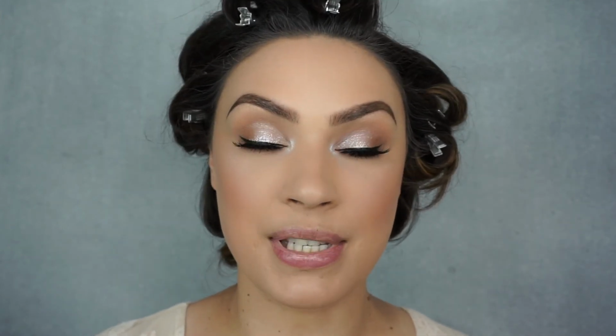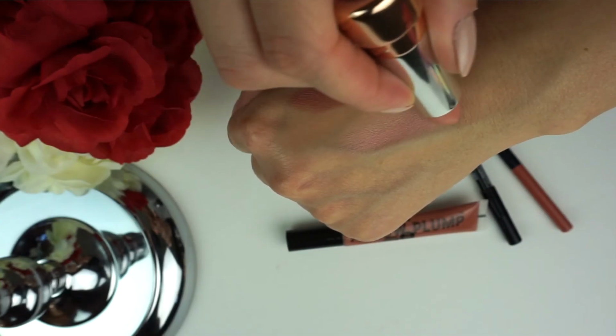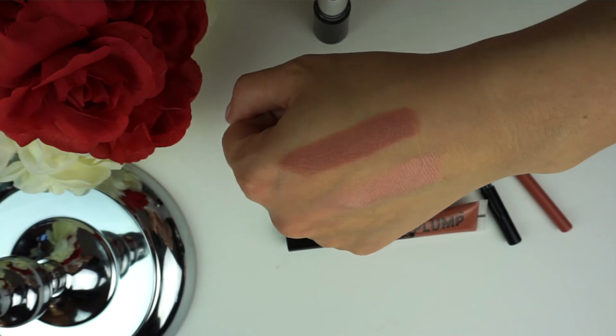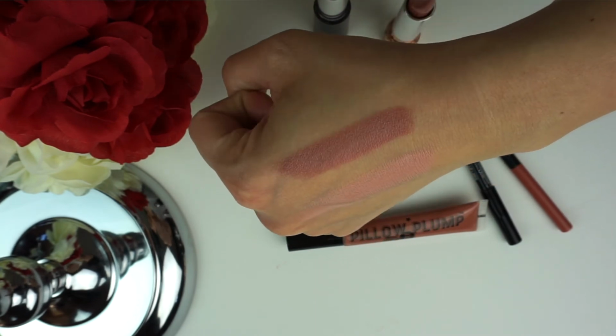I would love to do something very bold for the reception part and then a nude for the ceremony part of the wedding. So I'm going to give you some options of nudes that are really, really pretty in my opinion. And they're all from the drugstore. So first is from Soap & Glory, and this is their Sexy Mother Pucker in Keep It Flash, and it's a satin finish lipstick, which I absolutely love.